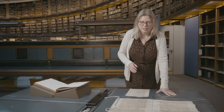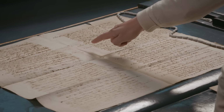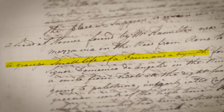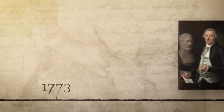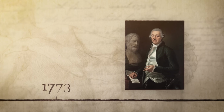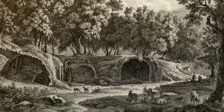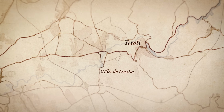You can see information about the nymph and satyr in this list of his sculptures. A group small life of a faun and a nymph. And this entry tells us that the sculpture was found in April 1773 by Signor Domenico de Angelis. And it was found in a villa, which is known as Cassius's Villa, which is just outside Tivoli, near Rome.